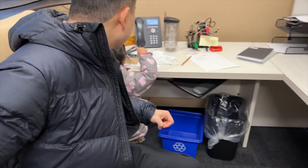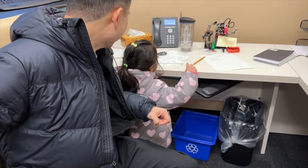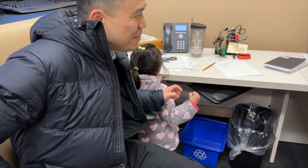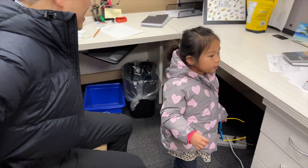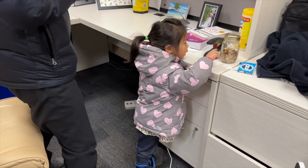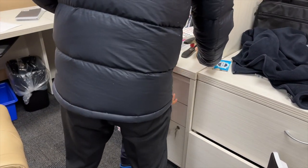Hey, what is there's a phone here? There's a phone here. That's my phone. And this button too. Mm-hmm. Those are peanuts. Yeah, do you want a peanut? Yeah. You do? Is it in the dog?